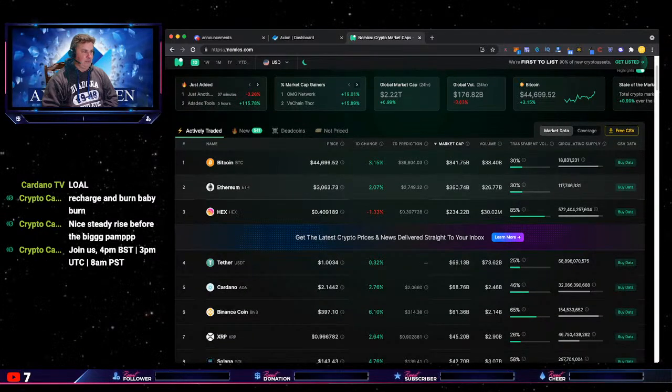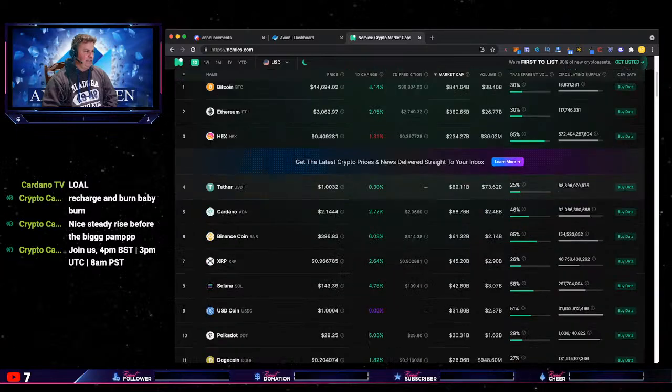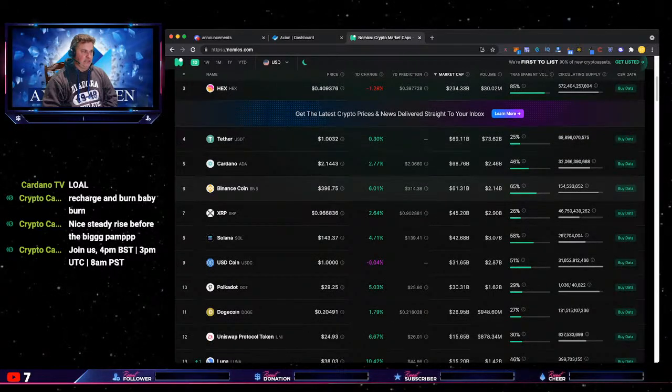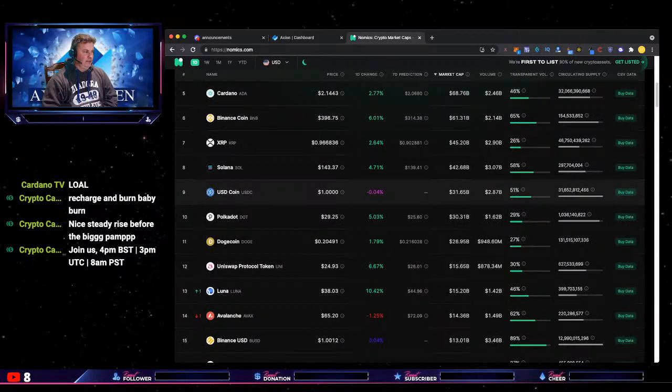Up 2%. Hex is obviously at 41, just sitting, looks like in a strong bull flag, I think, with a pendant as well, so that might really go for gold again. It's had a little time to move, sort of create that formation. Cardano's at $2.14, Binance at $3.96. Boy, that's really moved up nicely, 6%. That's going strongly. And XRP 96.7. Solana at 143. That's making another move too. So let's see if once that does move, that could really go quite strongly with Bitcoin and Ethereum.